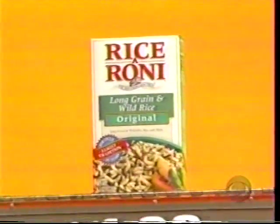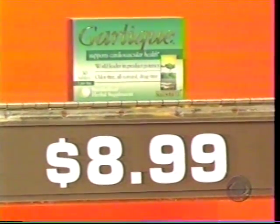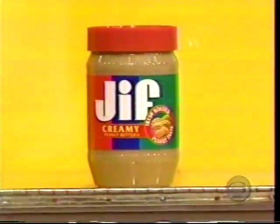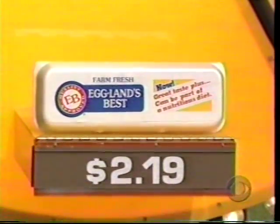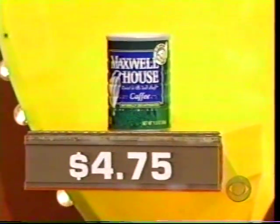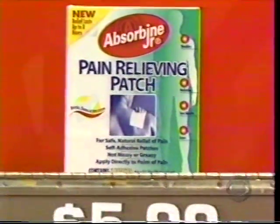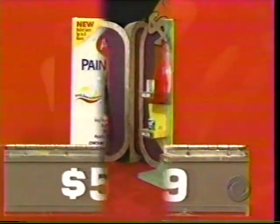Let's start here. Rice-A-Roni's original long grain and wild rice mix, a great mealtime treat. Garlic brand garlic tablets. Garlic is clinically shown to help maintain healthy cholesterol levels, help keep your heart healthy. Remember, garlic, as in unique, cholesterol's natural enemy, use as directed. Jif creamy peanut butter, an ideal snack for those after-school treats. Love eggs. If you want your family to eat healthy and they want great taste, try Eggland's Best Eggs. Enjoy a cup of Maxwell House decaffeinated coffee. It's rich and full of flavor, cup after cup. And get long-lasting relief from deep muscle pain with the Absorbine Junior Pain Relieving Patch. It outlasts the pain from Absorbine Junior. Use as directed.